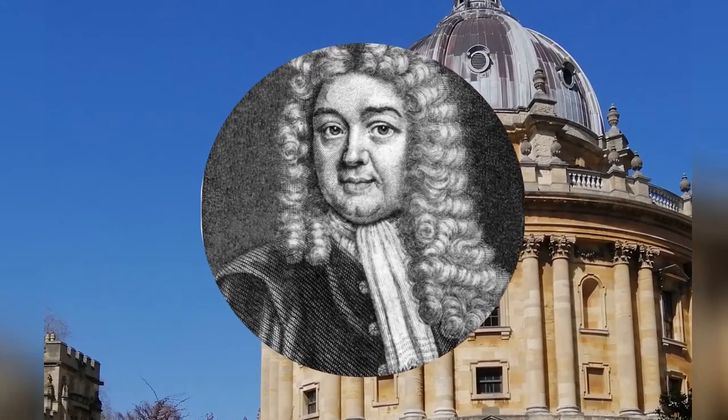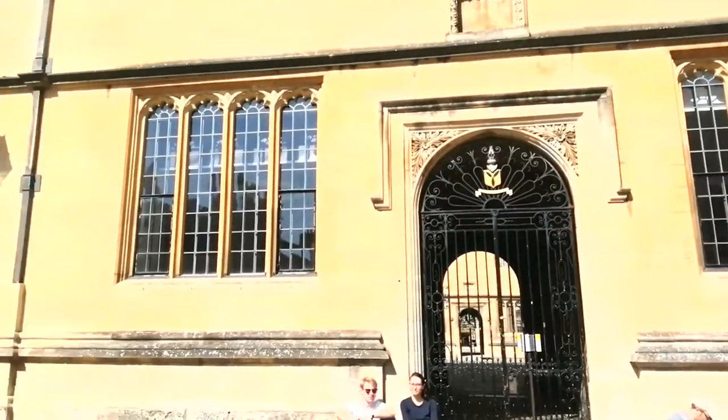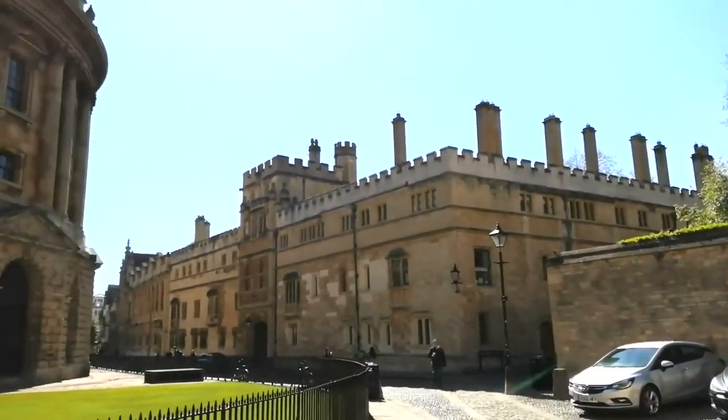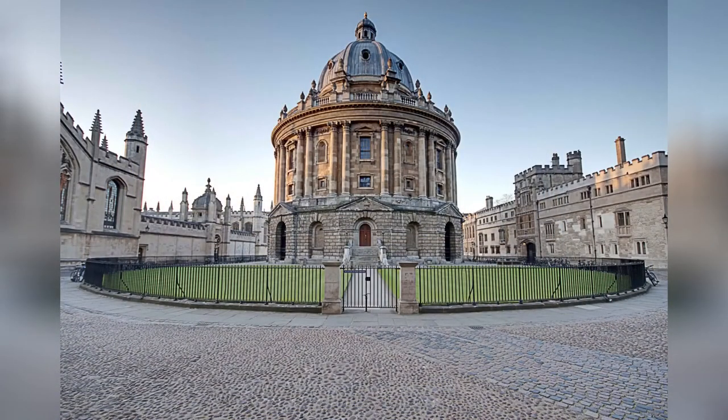We are now at the northern end of the square, looking at the side entrance to Schools Quad, and with the Old Bodleian Library above it. As we swing around, you can glimpse Exeter College's raised garden, then Brasenose, and finally the other entrance to the Radcliffe Library. In 1865, it became a reading room of the Bodleian, and was then renamed the Radcliffe Camera, after the Latin word camera, which simply means room.